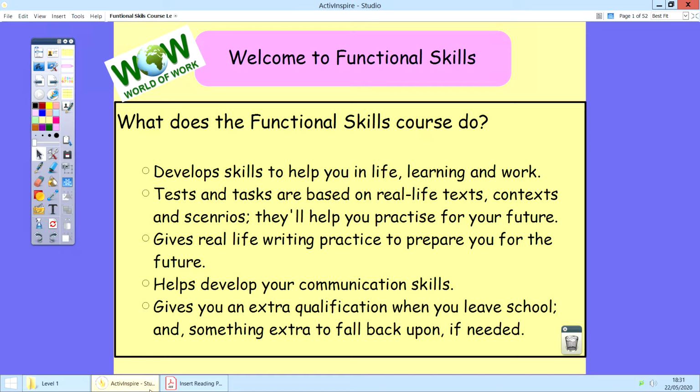So on the screen in front of you, you can see what the functional skills course does. It develops skills to help you in life, learning and work. The tests and tasks are based on real life texts, contexts and scenarios, and they'll help you practice for your future. It gives real life writing practice, stuff that you'll have to do in everyday living to prepare you for the future. And it helps your communication skills.